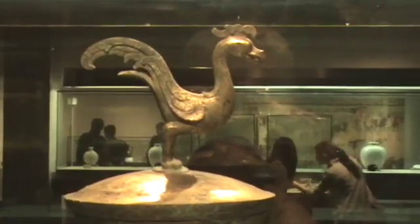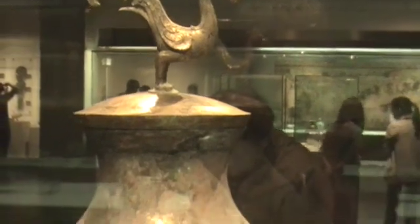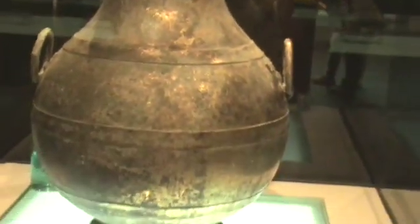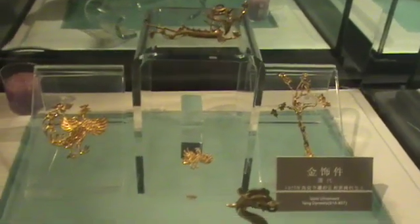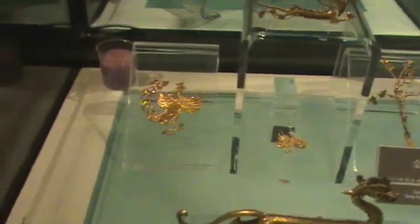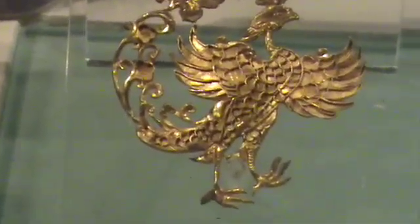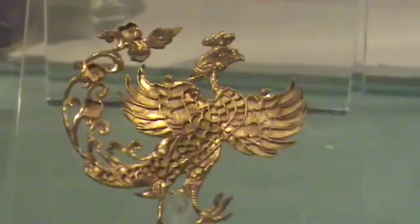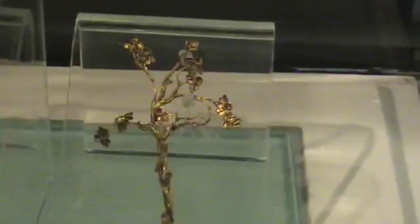This was unearthed from the Han Dynasty. Principally, it was to hold water. But what a very big, beautiful vessel that is. These are either gilded or gold. That's a phoenix. Imagine the pride a woman took wearing this.